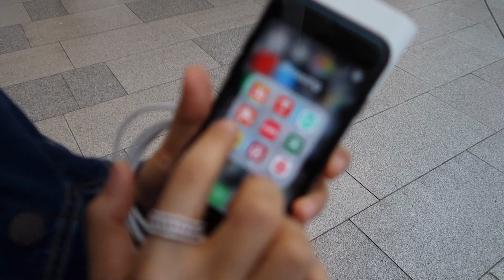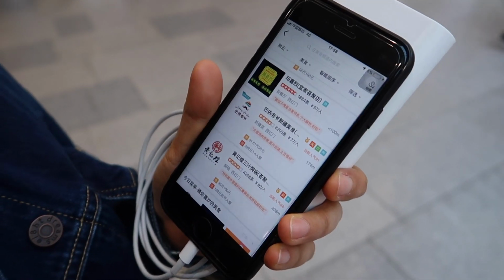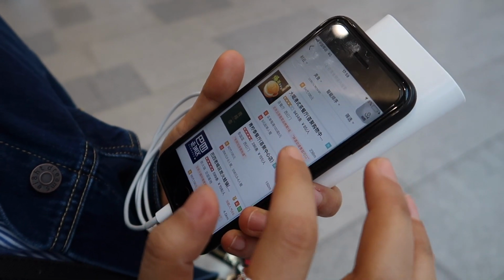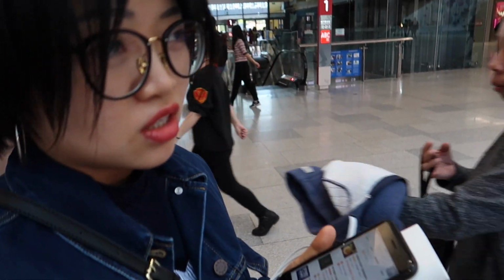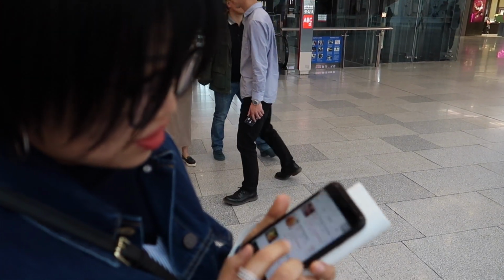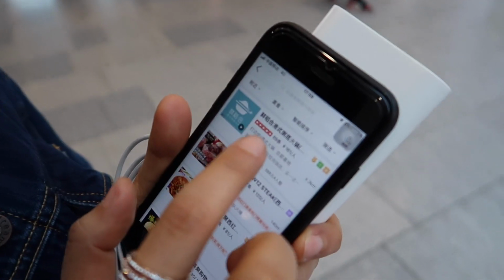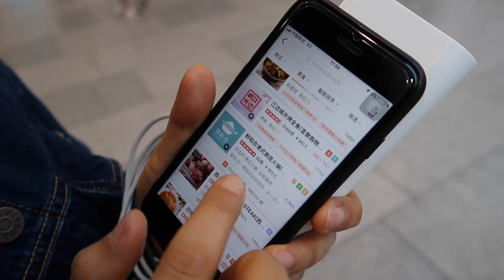Here, 大众点评. It's kind of similar to Yelp, but I think it's just better. You can get your location, so you can search all the good restaurants around this area. You can see the stars. Five stars means the best. So all the users have given the stars, right?